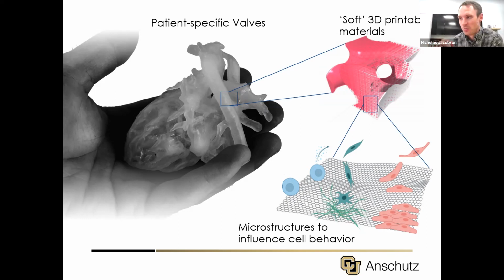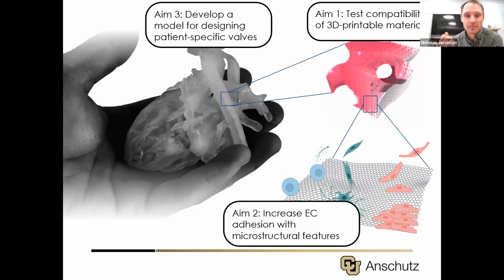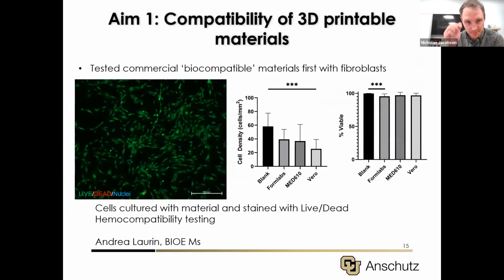And then lastly, really utilizing that voxel printing technology. Can we actually include microstructures within our valve to potentially influence cell behavior? That led to three aims within the project here, and we're going to walk through our progress that we've made within each one of these aims. So we're starting with aim one here, and that's testing the compatibility of these 3D printable materials.